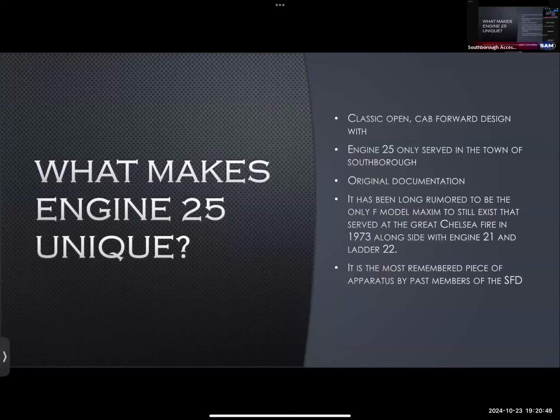Another thing that makes Engine 25 unique is the documentation. A lot of times when it comes to vehicle restorations, what kind of justifies restoring a vehicle is the documented history of the vehicle. Do you know where it came from? Do you know who owned it? We actually have all the original documentation for the engine when it was first purchased by the town.